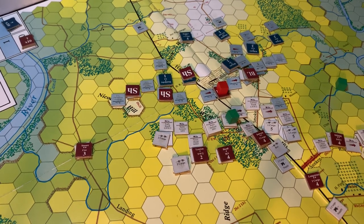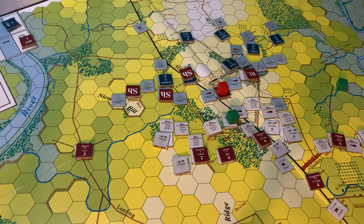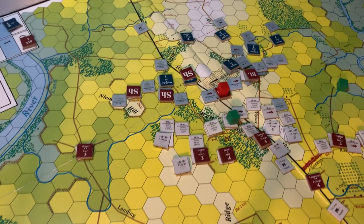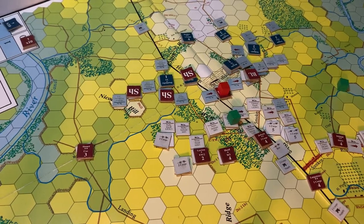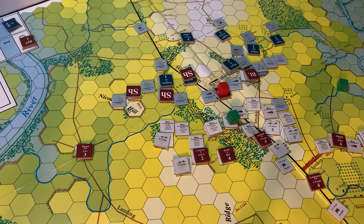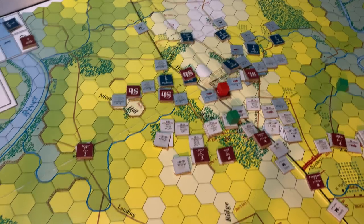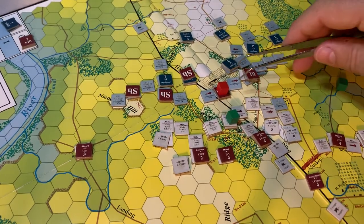And we got five at a range of what? One, two is three and a half. So we got three and a half. Alright, we rolled a 10. 3 is going to be 1 and a half, becomes 2. And they take how many stragglers?